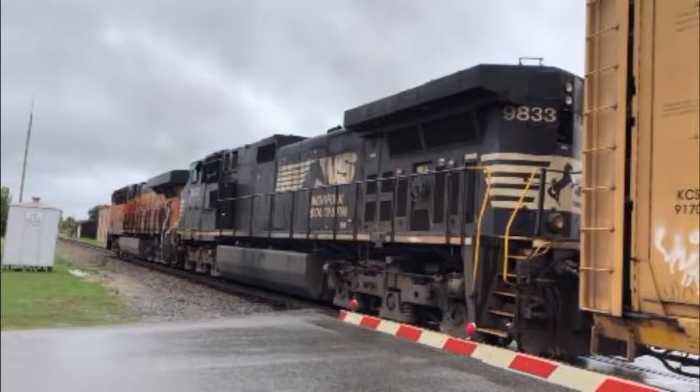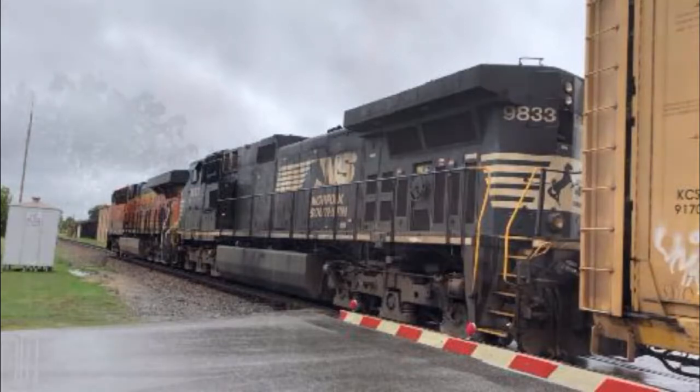It's being helped along by Norfolk Southern engine 9833, which is a General Electric C44-9W. Engine 6736 is a more modern ES44C4, part of General Electric's Evolution series that went into production after 2005.